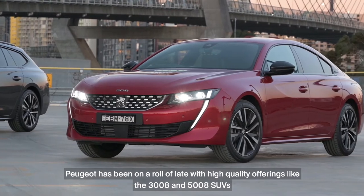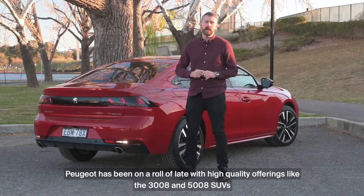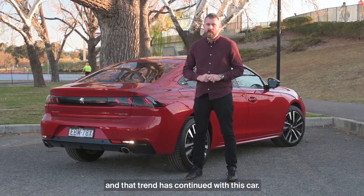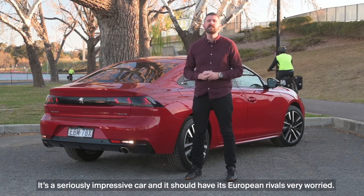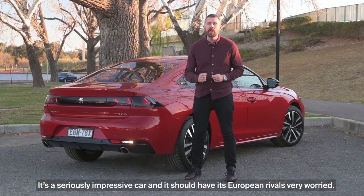Peugeot has been on a roll of late with high quality offerings like the 3008 and 5008 SUVs, and that trend continues with this car. The 508 is about more than just its sleek design. It's a seriously impressive car, and it should have its European rivals very worried.